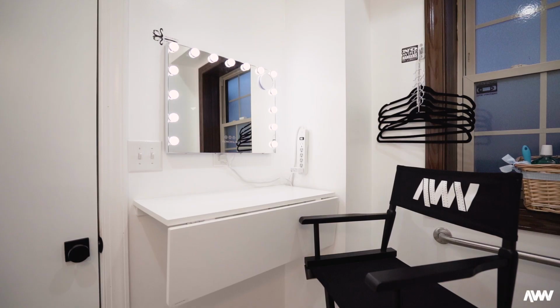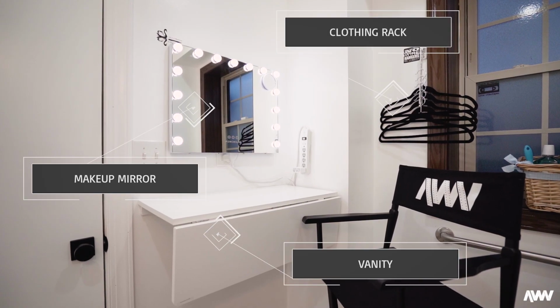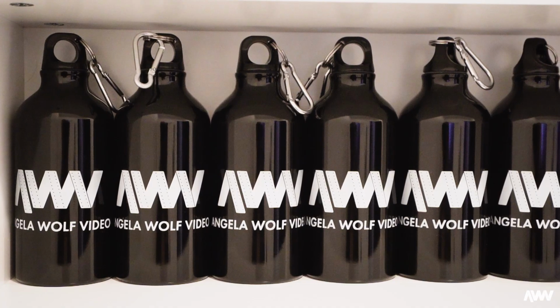The bathroom is set up with a makeup mirror and folding vanity, making it the perfect spot for talent to get ready. My favorite part is our video village.